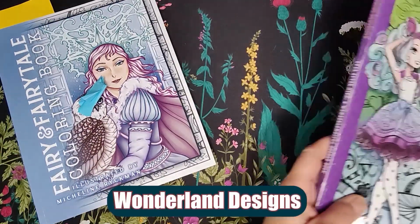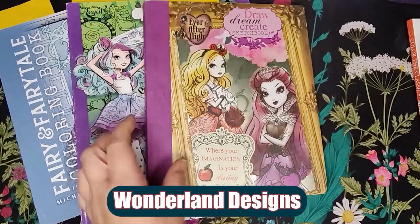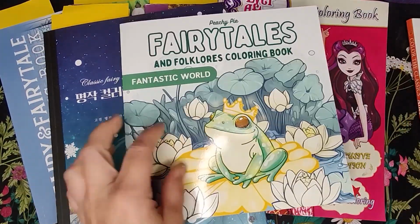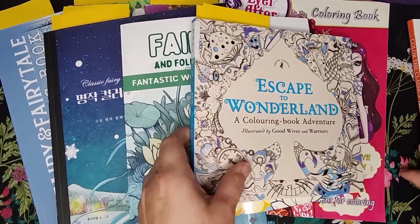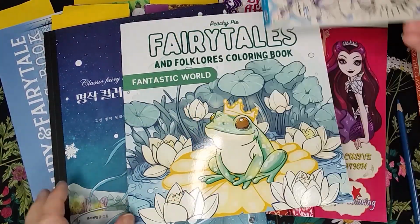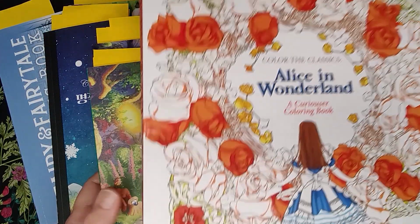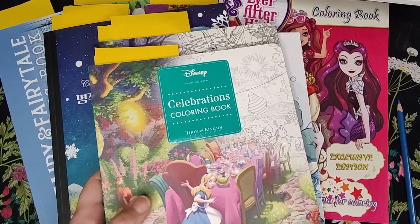Alright, now we're getting into the I don't know yet territory. I don't know which one I'm going to select. I have colored in some of these, but not all. This one I'm going to set aside because that one's going to take a while. The Disney ones should be easy. And this one again is going to take a moment to see which ones I want to do.